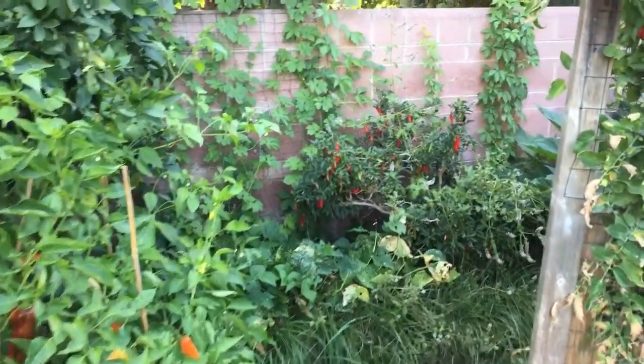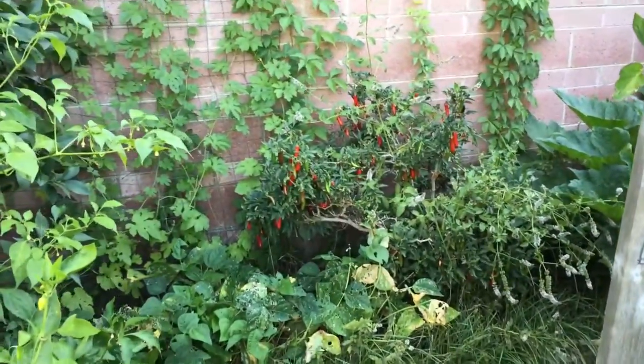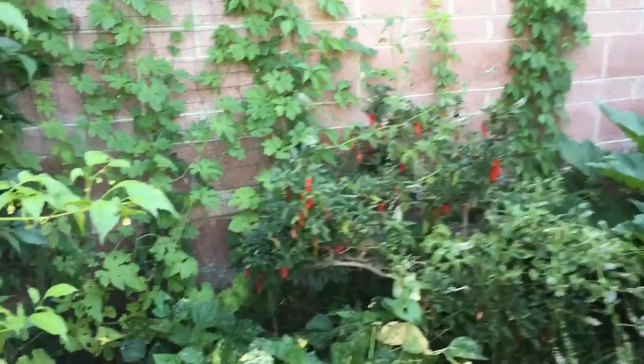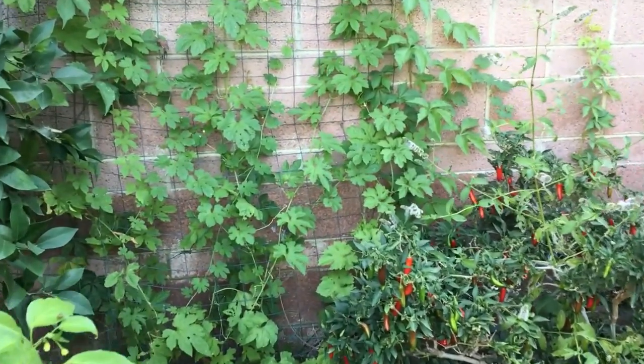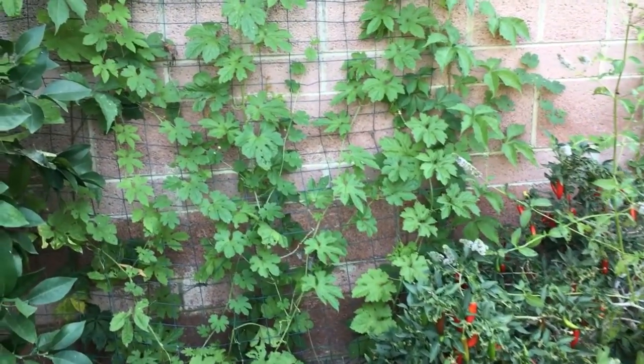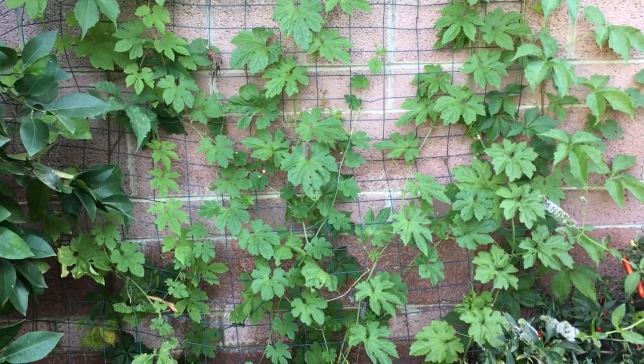And this morning I want to focus in on a particular veggie that we grow in our garden. It's rather unusual. You don't really find it growing in your garden very often. It's called bitter melon.